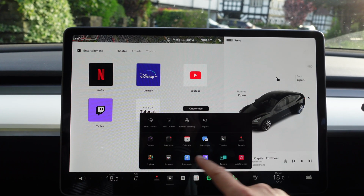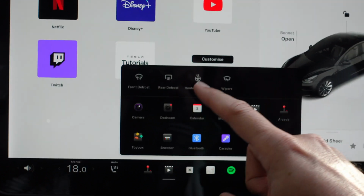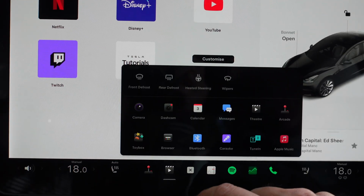The other change is the dock as well. Before, if you wanted to see the wipers, heated steering wheel and things like that, you had to hold it down and then you could see the other ones sort of appear at the top, and then you could drag and drop them. If you press the dock now, you'll see they're all in there, so you no longer have to sort of hold an app down to see all of the other apps that you could add to your dock. The charging screen has changed as well.